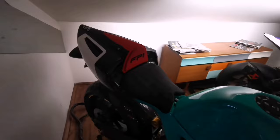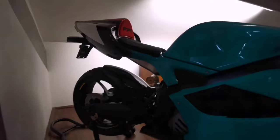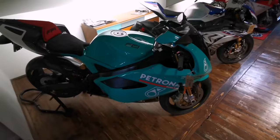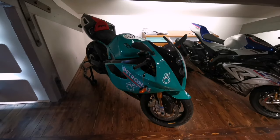The only downside was that FIM changed their rules to allow 1000cc machines to compete in the World Superbikes. And sadly, the FP1 was developed under the previous regulations and limited to 900cc, so it had a bit of a disadvantage.